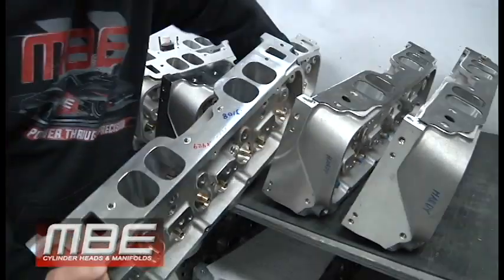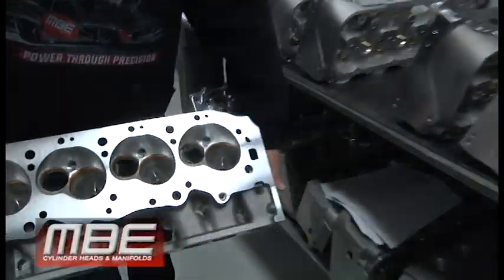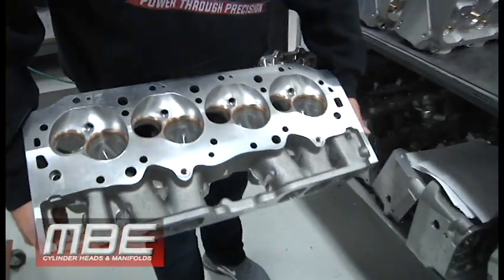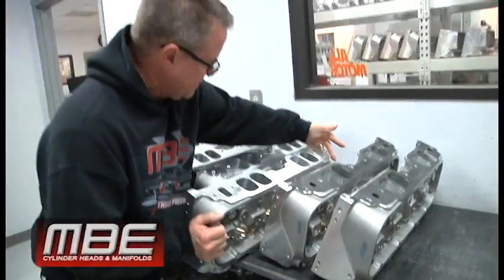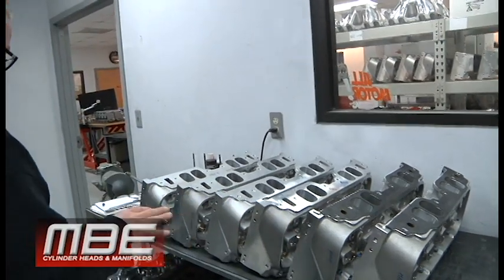I'm sorry, Biggs, let me help you out. There's a brand new set. When Hardys are blended and everything, the chambers will look like this. They'll look brand new again. The guys take a lot of pride. Bob and Ian take a lot of pride in making sure everything is perfect.